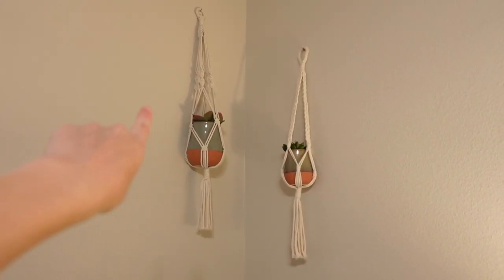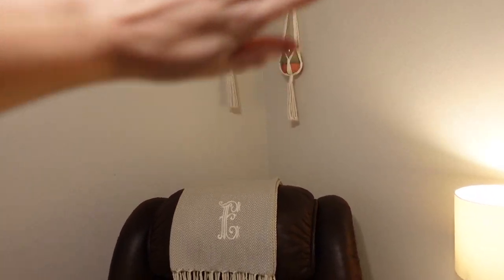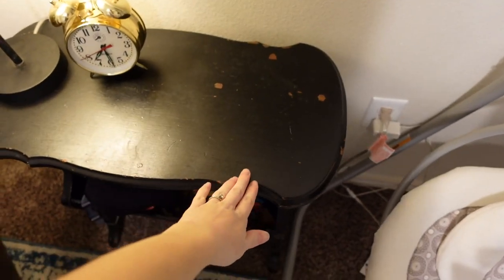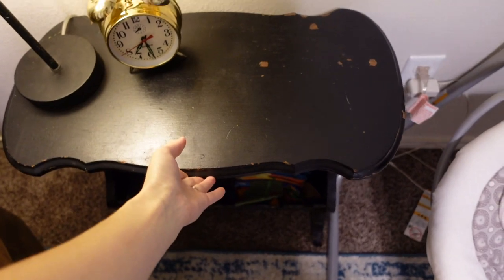I just put a pillow and blanket in here. These used to be in mine and Connor's bedroom, so I just had them hung in here. I thought that was a cute little boho vibe going on. I'm thinking about painting this maybe white. Tell me what you guys think in the comments below.